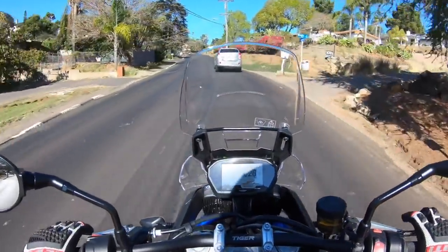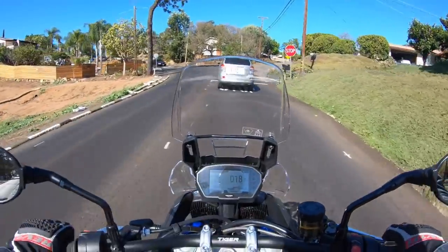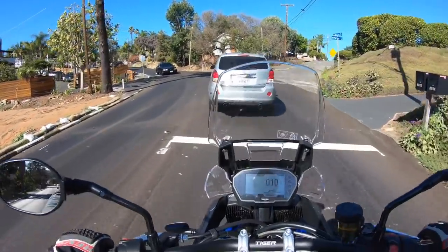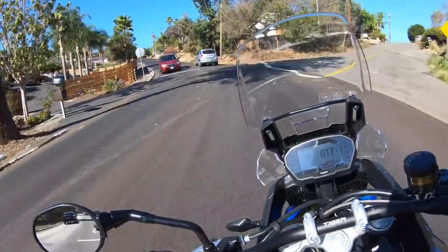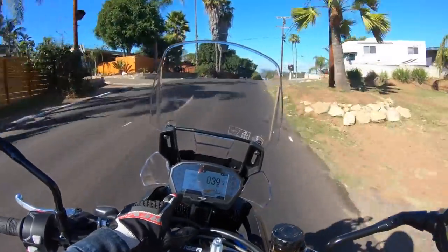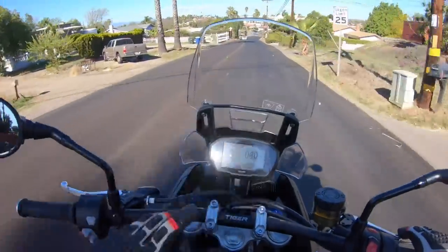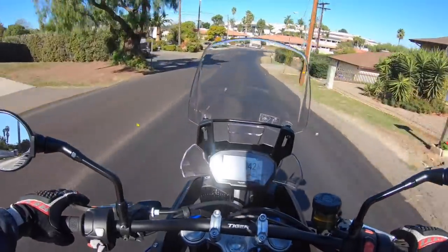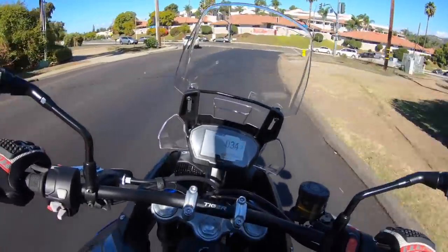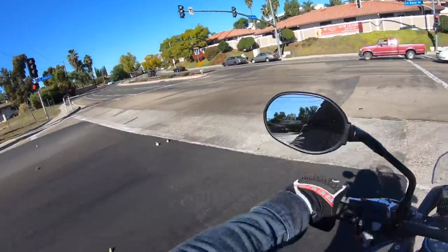The windshield on this bike is adjustable. It's manually adjustable. We have it in its highest setting right now. And the windscreen does a good job of shielding the rider from the elements. Instrumentation, we have this nice color TFT display. This instrument panel has a nice crisp font and it is fairly easy to read.